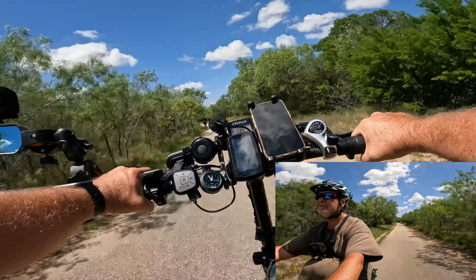I lived in San Antonio almost 30 years. I've never been on this trail. Didn't have a bike, so that was one reason. I don't walk or jog, so that's another reason. Dangerous curve ahead. So here's a low water crossing, which is bone dry right now. That's part of the Leon Creek.